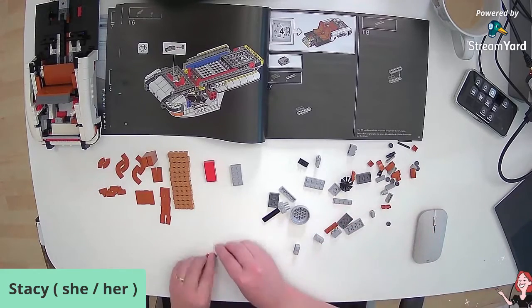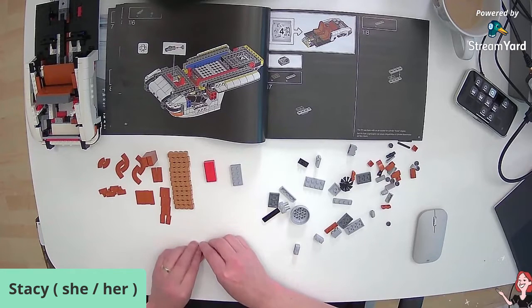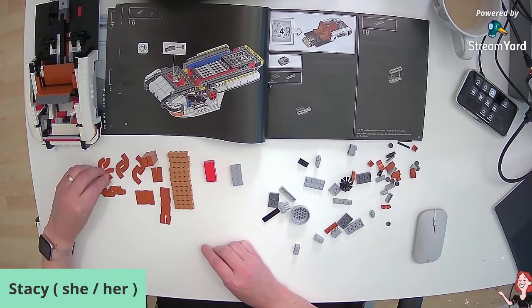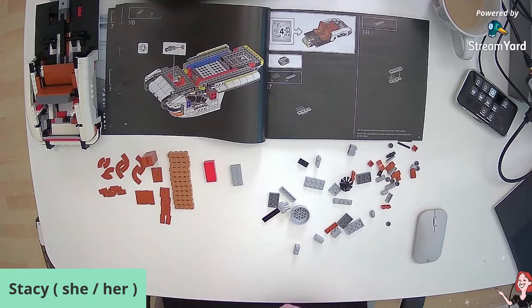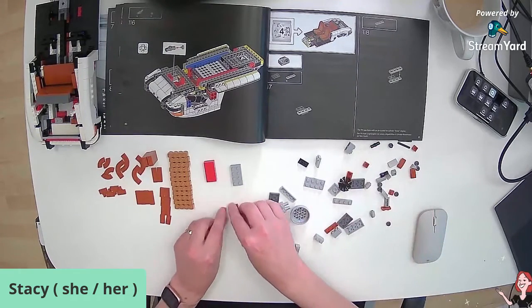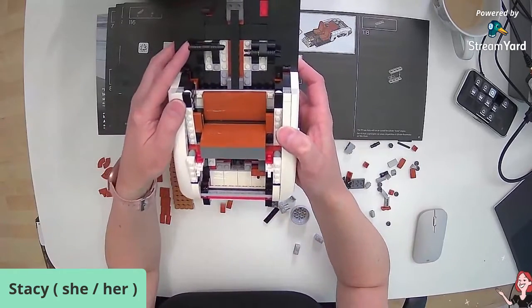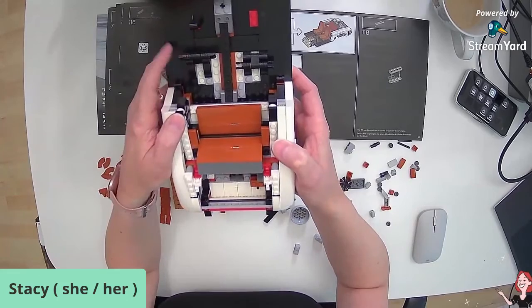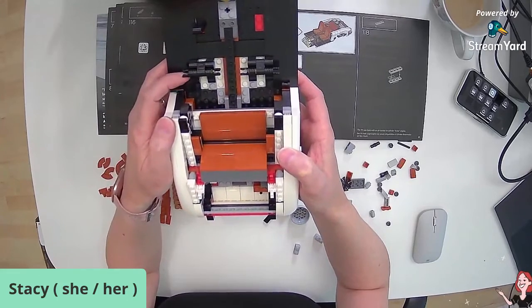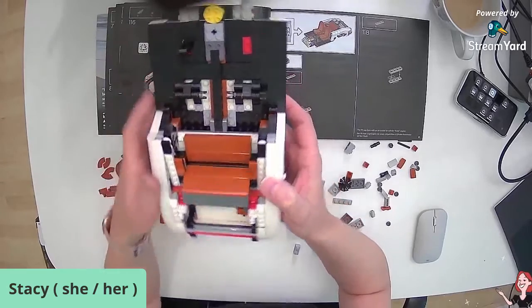So lots of little fiddly bits for this one again. I'm quite looking forward to seeing how these chairs go together. I'm assuming, of course, yeah, assuming, that the bits that we built last week here that move, seeing as the Porsche is a 2+2, allow us to move the seats forward so that you can get to the back seats.